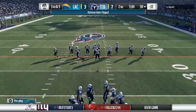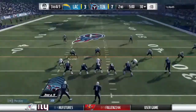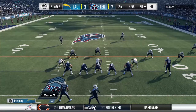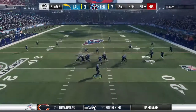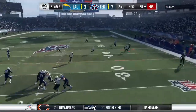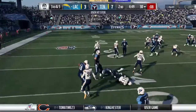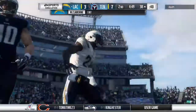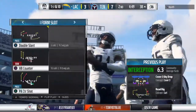And on 3rd down, a nickel formation here defensively. From the shotgun, it's Mariota. Looking to hit Matthews, but it's intercepted. Picked off by Morris Claiborne. And they have possession, and they have it at the 38-yard line.